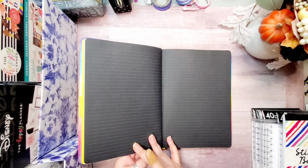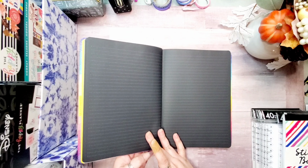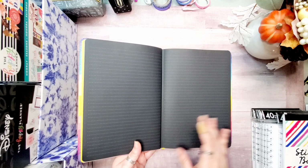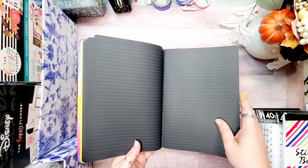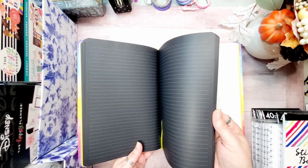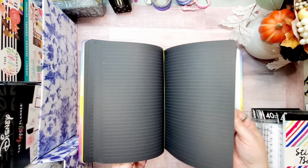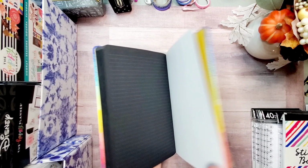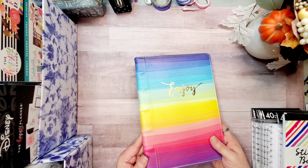Black, dotted lined paper. So I'm thinking I'm taking this apart and I'm punching these pages and I'm gonna have some fun with doing blackout something with these or just writing. I might get some of those acrylograph pens and just write on these. If any of you have black paper that you put in your planners, let me know what you do with it down in the comments. But that's kind of my base plan.